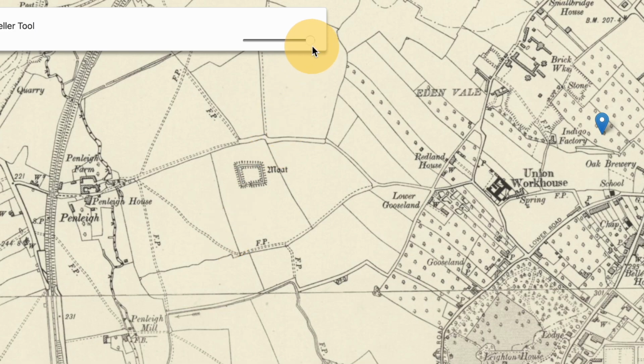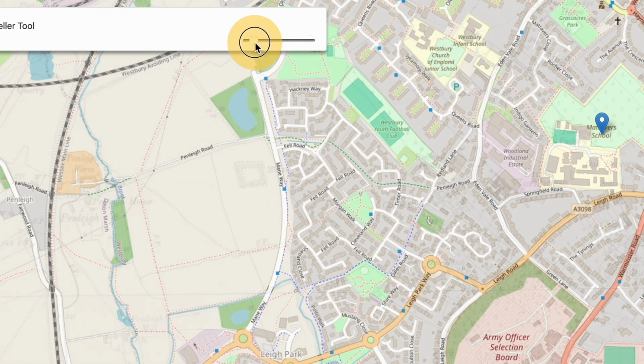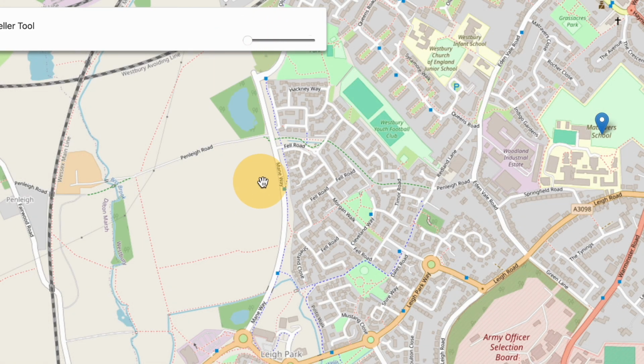If we go through the time scale here, we can come back to modern times, and as we do so, we can see that the moat should be here, if it's still there, next to Main Way, which is a fairly new road that's been built to allow all this housing to be built around Westbury, and presumably at some time they'll be looking to build around here too. So I just wondered, will that moat still be there? Well, let's take a look at an aerial view of a map on Apple Maps and take a look for ourselves, shall we?